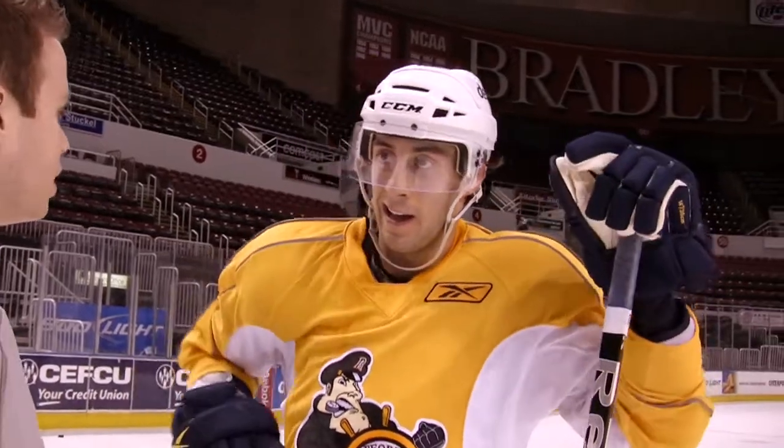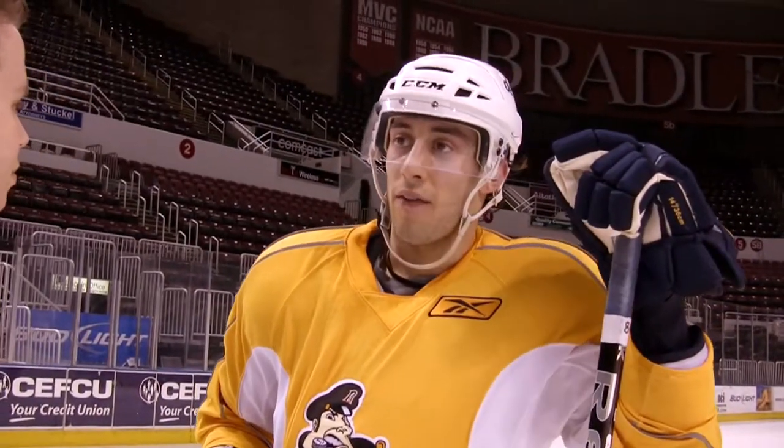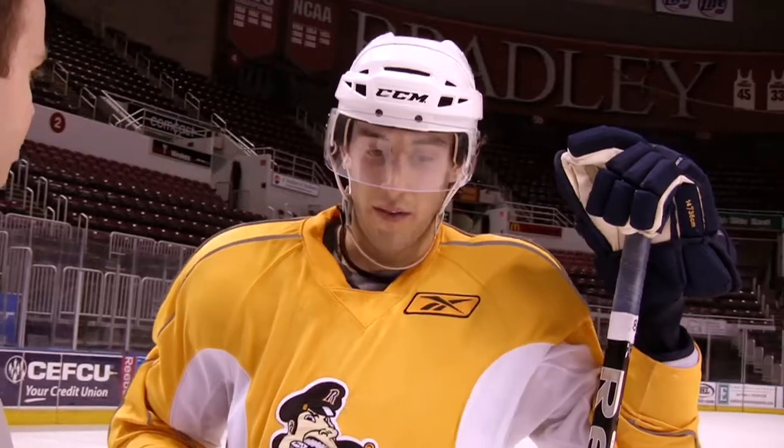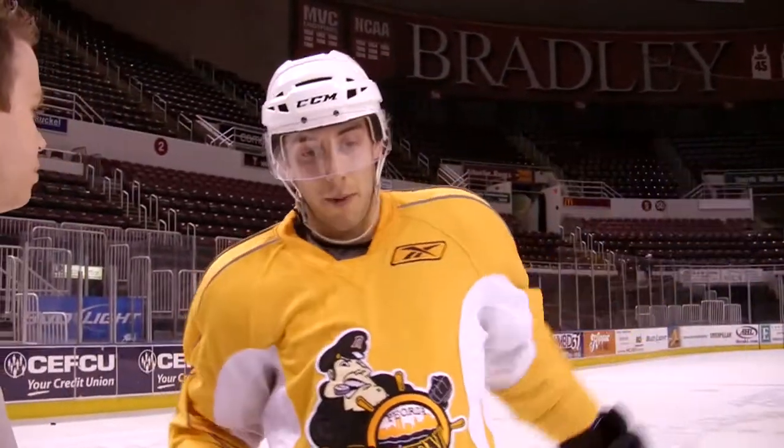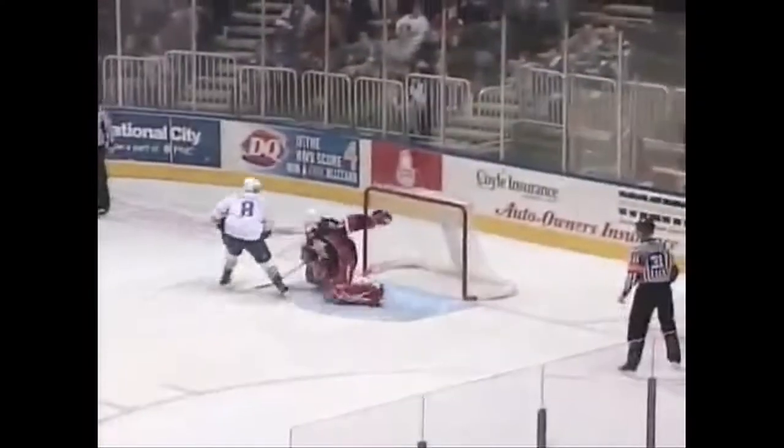What do you look for when you're coming in on a goaltender? I look for how far he starts out. If he's out pretty far, it looks like he'll take the shot away and then start backing up, so he'll want me to deke. So if I can find an opening, I'll shoot, but if not, I'll try to deke.